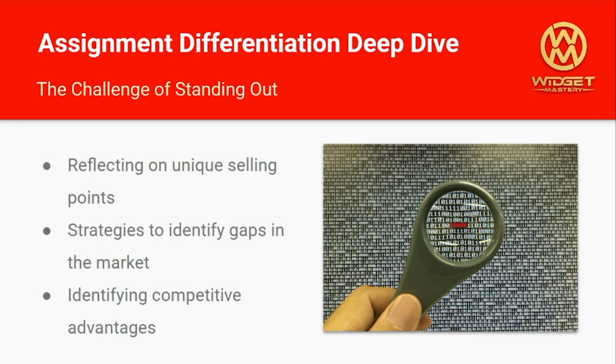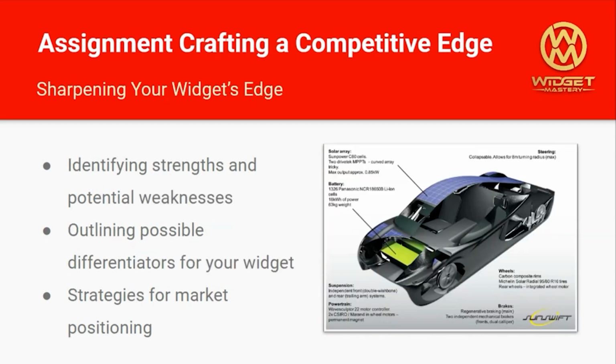Assignment, differentiation, deep dive. Now it's time for a hands-on assignment. Let's reflect on your widget's unique selling points. We'll explore strategies to identify gaps in the market and uncover your competitive advantages. Picture a magnifying glass over your widget's features in our graphic, symbolizing the deep dive you'll take.